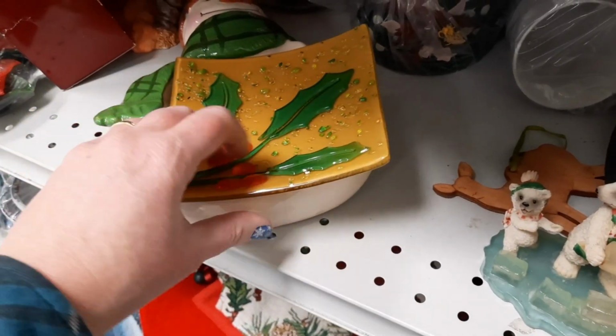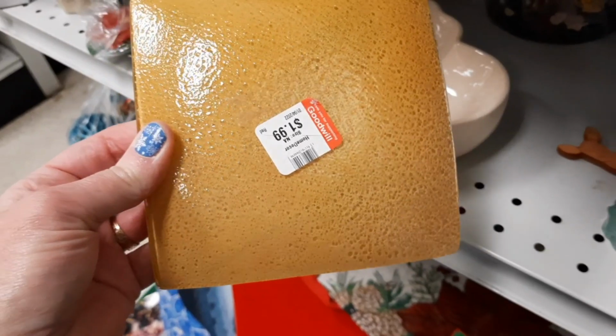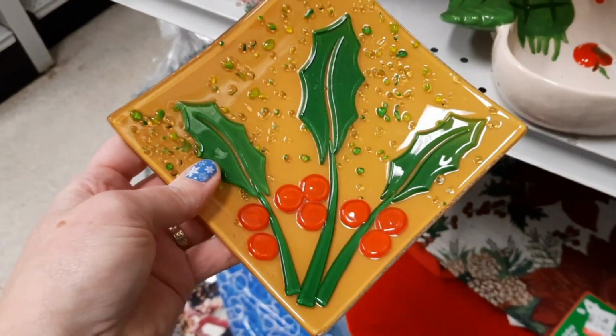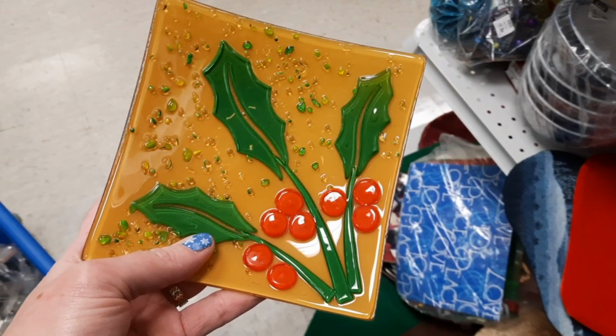I did find this, and I can't find a signature on it, and I really like the mustard yellow background instead of having red, green, white, your typical Christmas colors. And I think that's really pretty. It's a fused glass little plate. So I decided to get that.